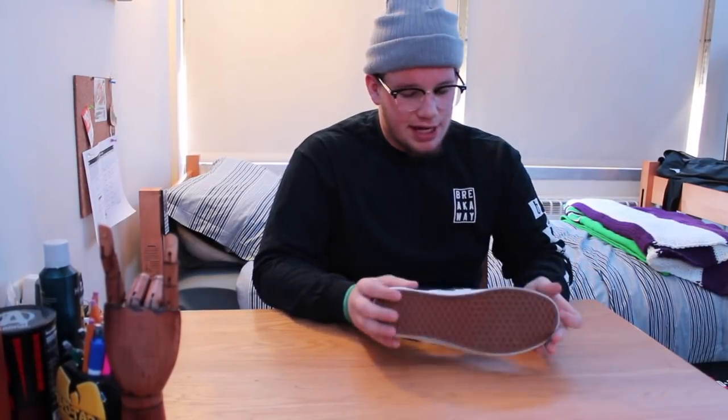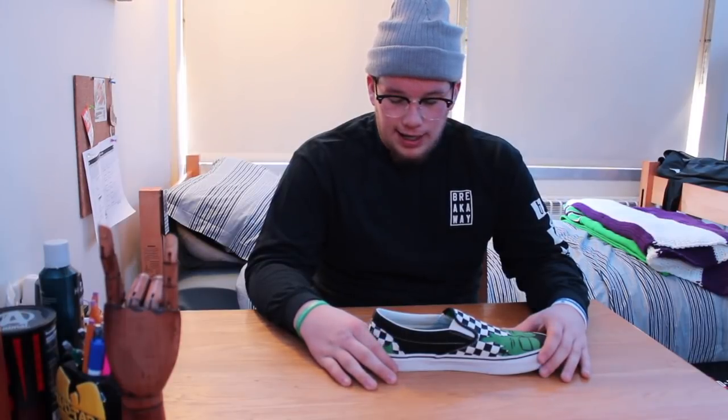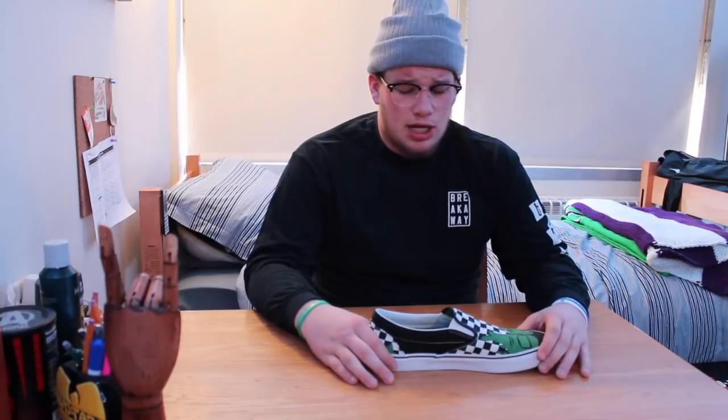That's about it. I mean, standard bottom for the Van. But this shoe, when I saw this, I was so excited for it just because I had grown up a Hulk fan. And so that's why the shoe has so much sentimental value to me, and I'll definitely never get rid of this shoe. So number 4, the Hulk Van slip-on.